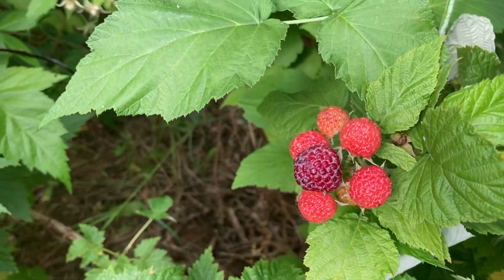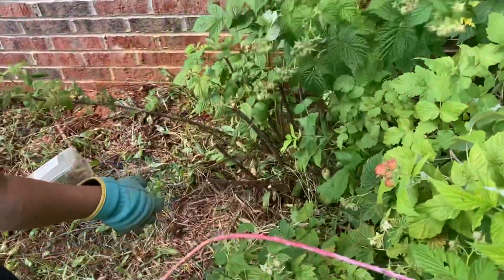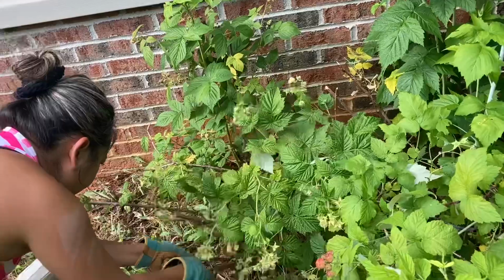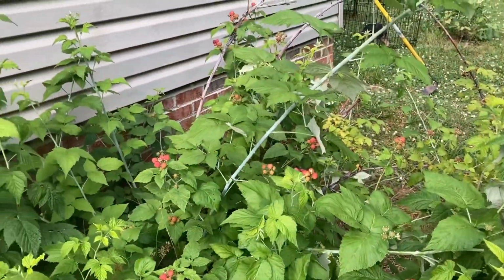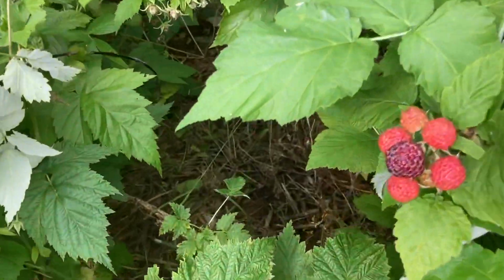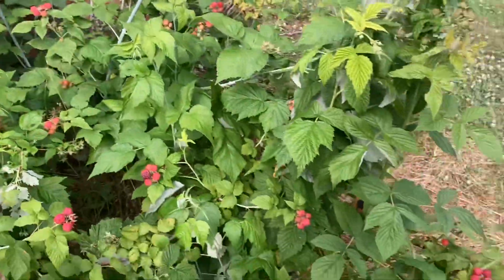This one's the black raspberry. And we got red raspberry in there, and we have golden raspberry in there. So they're all hidden. But this one that kind of took over, this is the black raspberry. Those will turn like purple.